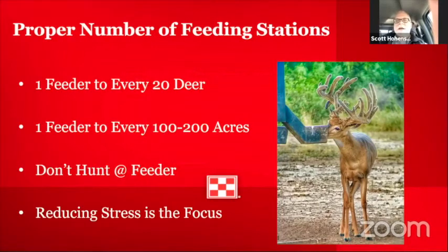The next thing is, for example, if you don't know how many deer you have, but you know how many acres you have, try to put 1 feeder to every 100 to 200 acres of low fence property. That's kind of a rule of thumb if you don't know how many deer you actually have. One thing you don't ever want to do is hunt over these feeders. You never want to associate danger with the protein station.